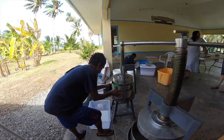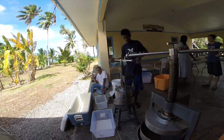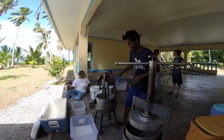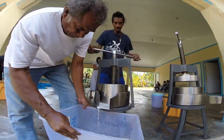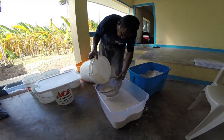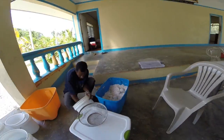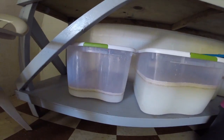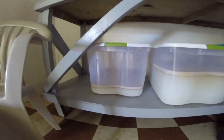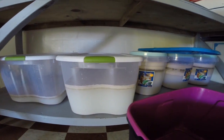Then the grinded meat is squeezed to collect the juice. And then washed once again to retain any excess oil. Then the tub of freshly squeezed coconut oil juice is left to sit and ferment for 24 hours, separating into different layers.